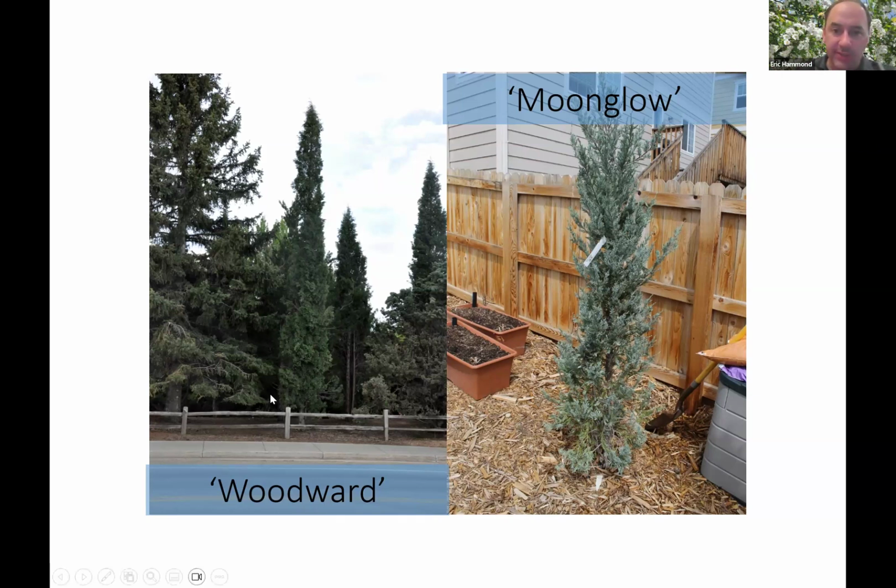And then here we have Woodward, which is an upright one that you can see how beautiful it looks even after a number of years. So if you want an upright juniper, that's one you could really consider. Other ones that are out there that are really nice are Gray Gleam and Colo Green, like Colorado green, which will be two other superior junipers that you might think about planting.